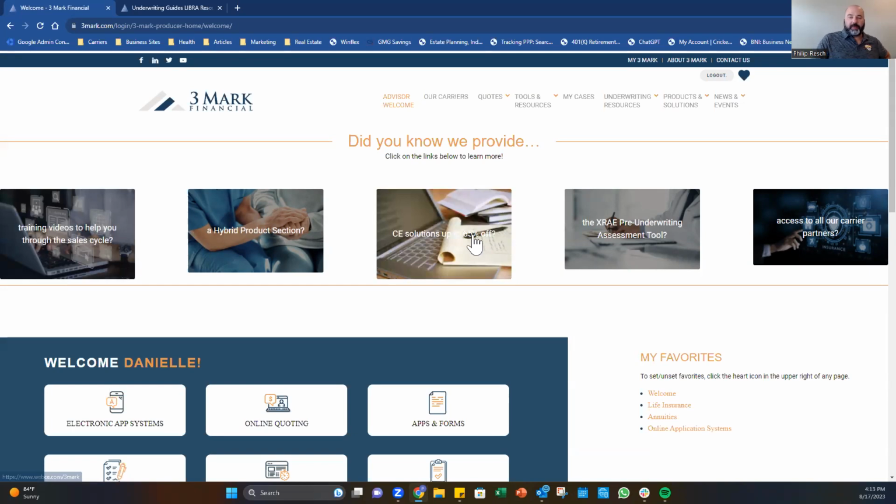They have their own CE benefit, where if you are a new agent and you're trying to get your life license, you can shave off 65% of the initial cost using a company called WebCE, which is very popular in the industry. We'll touch on X-ray and what X-ray can do for you. It wasn't working for me earlier, so we'll see if we can give it the old college try. If not, I have an example of a response from an actual case. And then lastly, we have all the information down here too, how to do quoting, apps, electronic systems, everything that your little hearts can desire.